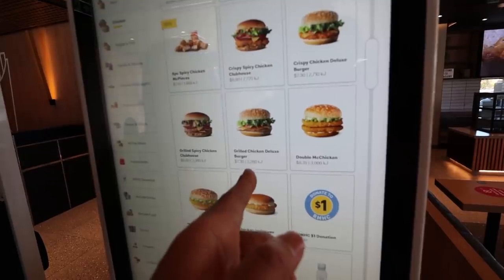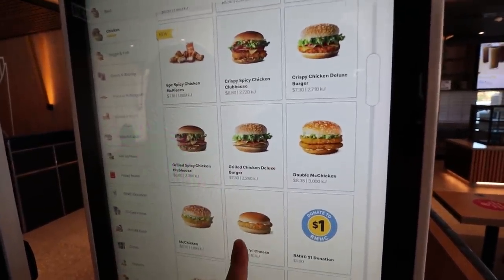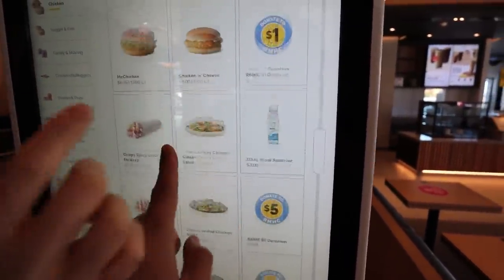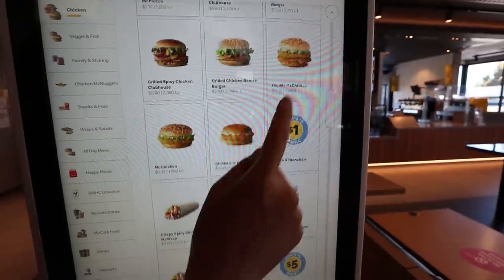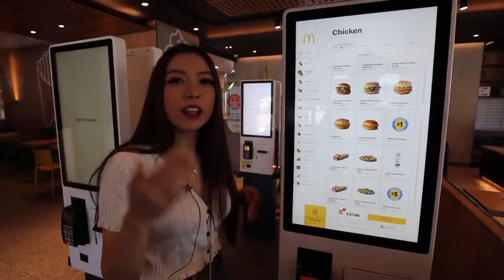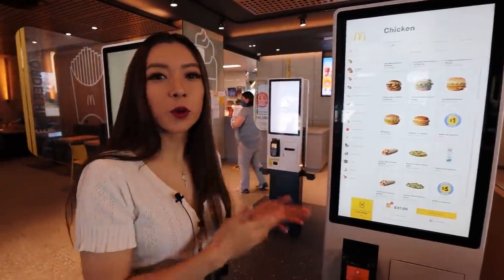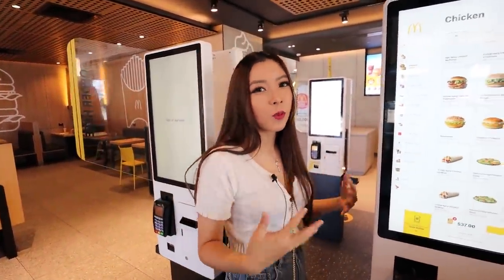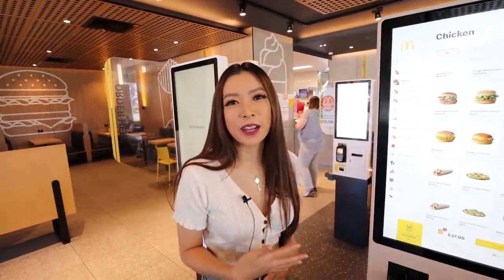Scrolling down, we've got a grilled chicken deluxe, which shouldn't even be there. Grilled? No, always crispy. Look at this one. They have a double McChicken. I've never seen that before. Double McChicken? Yeah. We have a lot of doubles here. Like you get double quarter pounder meal, double Big Mac, or double McChicken. Pretty much double. This is why we are the way we are.